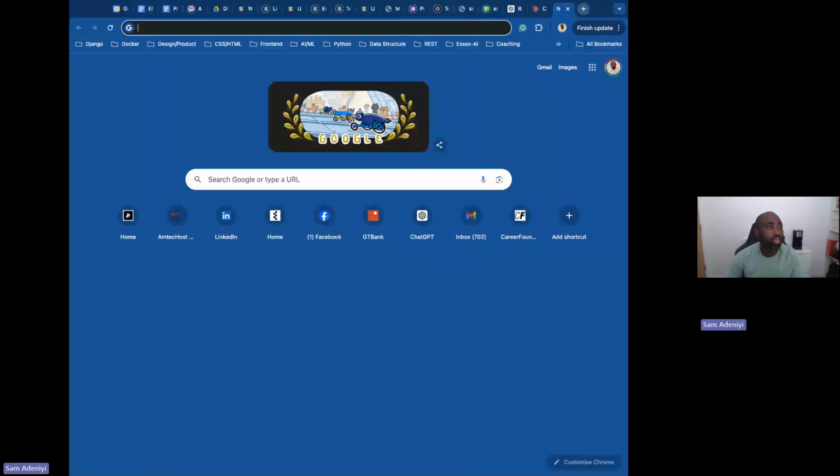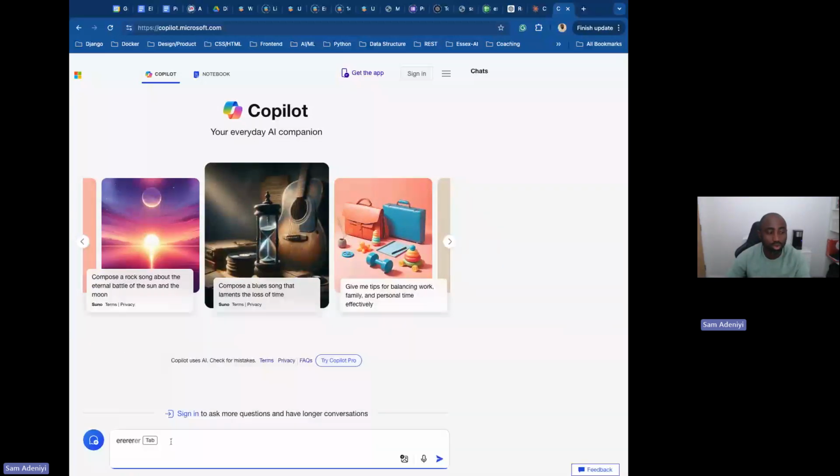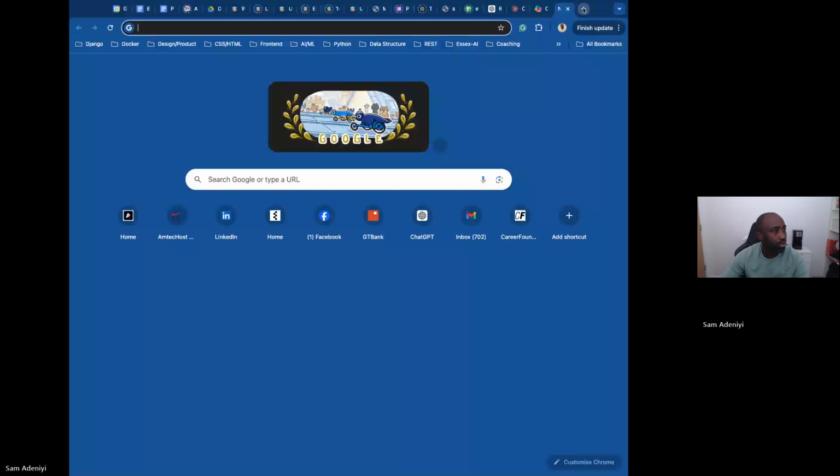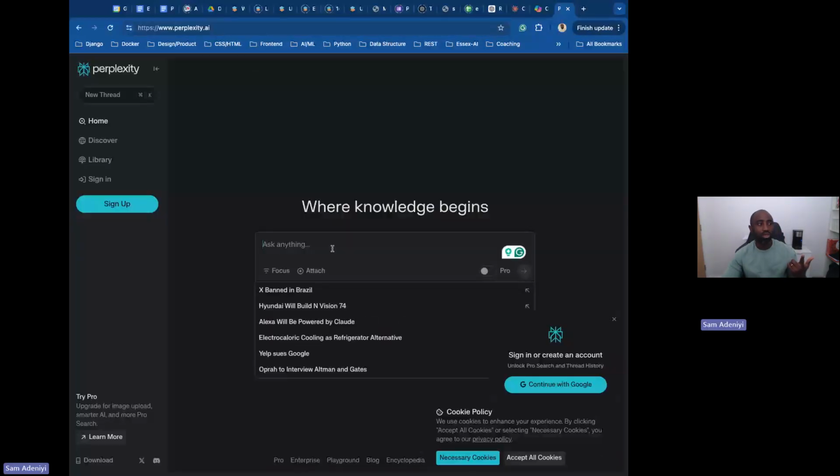Yeah, Copilot. I can use it without logging in, but I can't ask so many questions. Once I log in, I can ask a lot of questions. I also know there is Perplexity that you can use to ask questions. So there's a whole lot that you can use, and the concept is just the same thing.